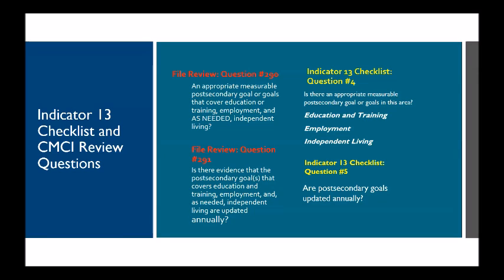So when we're talking transition-wise, we want to make sure that post-secondary education, employment, and independent living, all of them are addressed. Can't hammer that enough. In the present levels, a lot of times, I know in the past, it's been greatly corrected over the years, but when we go into the present levels, you would see one or two of these may be missing. Most particularly the independent living piece, you would see no information there. And we'll go through when you need an independent living goal, when you do not need an independent living goal, and how you would address that.